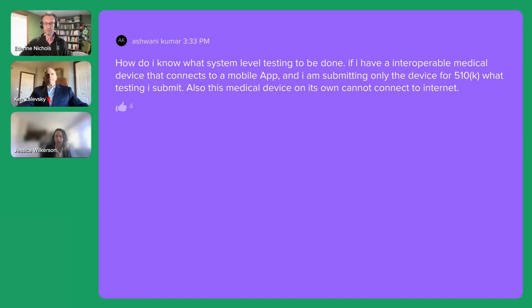Yeah, I can take this in a few parts. I'll start with the last sentence: the medical device on its own cannot connect to the internet. Remember that part of the requirement is medical device and related system. So if the medical device sits in a related system and that system can connect to the internet, that requirement in the definition may be met. Looking at has the ability, if the medical device has the ability to connect to something that has the ability to connect to the internet, you may transitively be able to connect to the internet. But this is where talking to the FDA through a pre-sub or a Q-sub can help answer that question specifically.